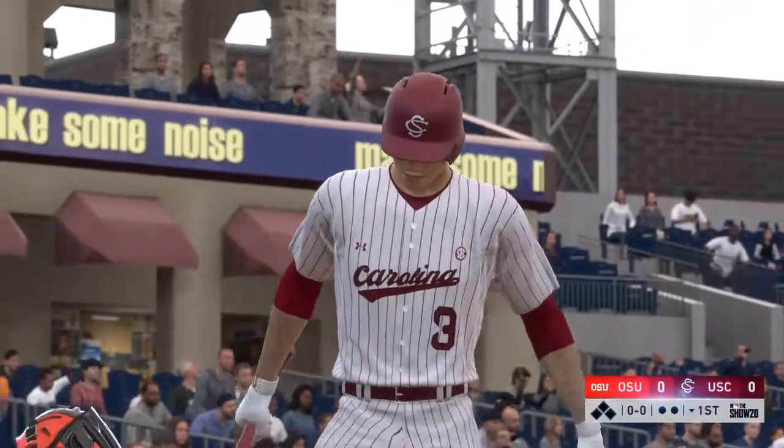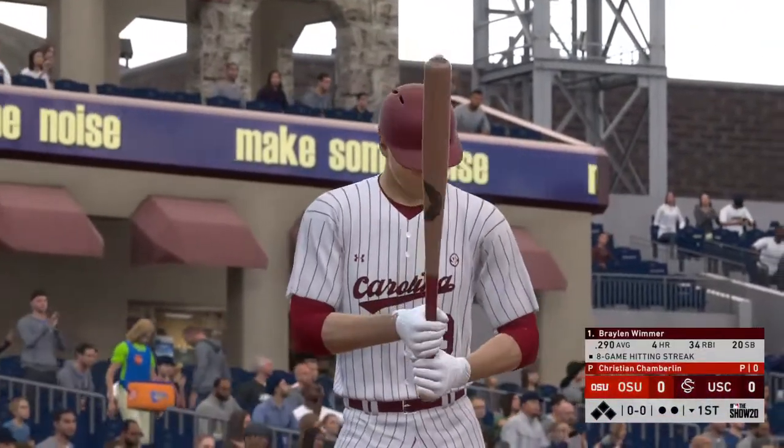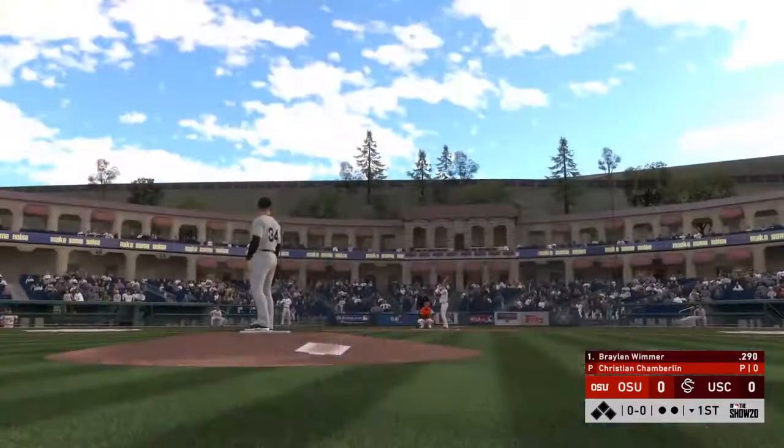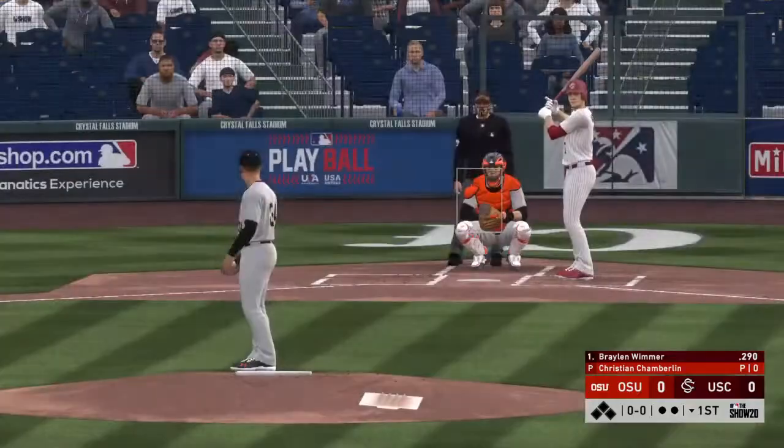So striding in, Will. He'll lead things off here in the bottom half of the first. For the Gamecocks, the second baseman, number three.